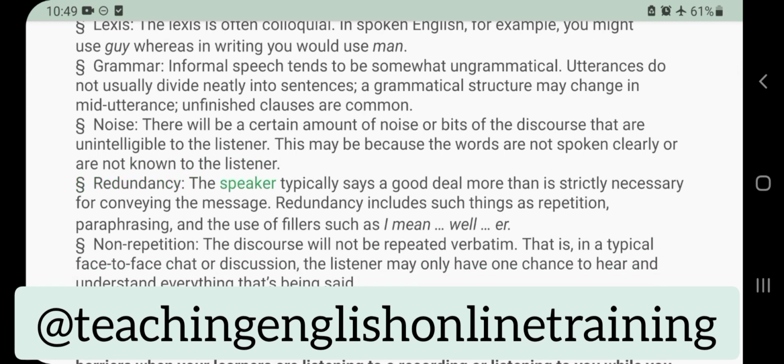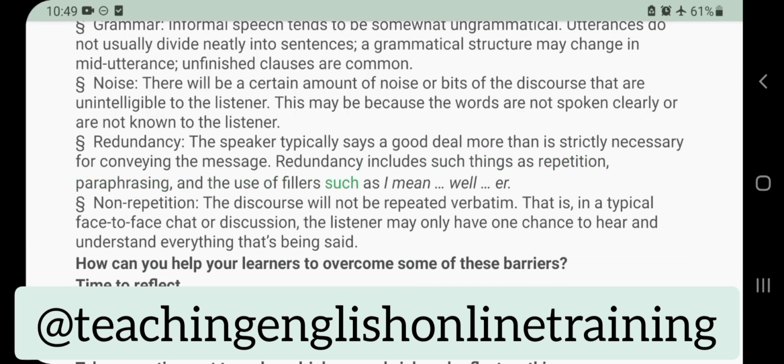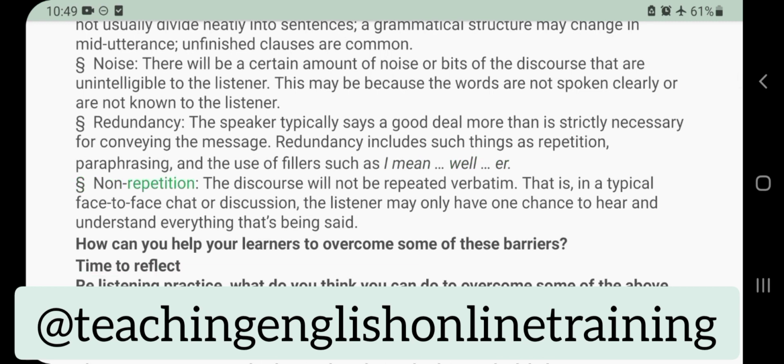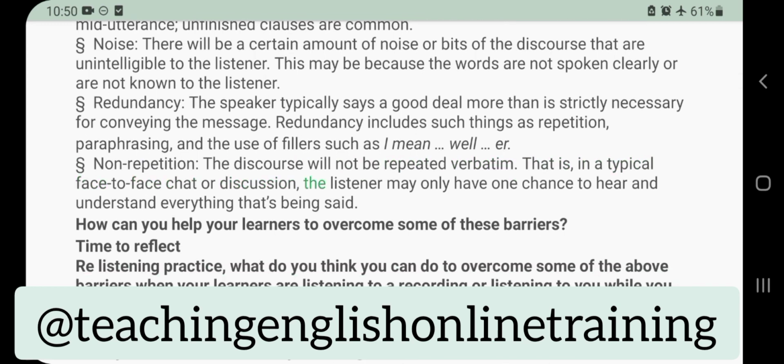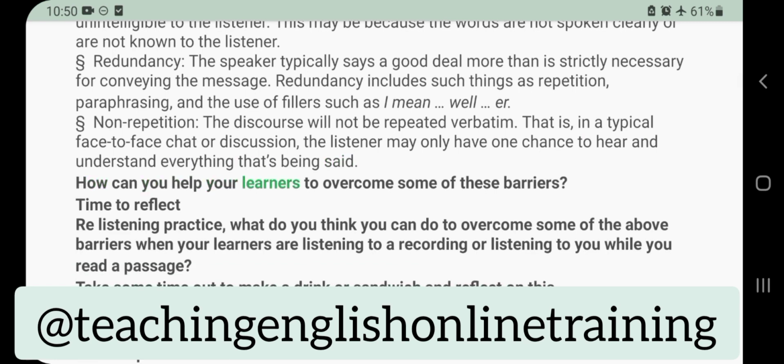Redundancy. The speaker typically says a good deal more than is strictly necessary for conveying the message. Redundancy includes such things as repetition, paraphrasing, and the use of fillers such as I mean, well. Non-repetition. The discourse will not be repeated verbatim. That is, in a typical face-to-face chat or discussion, the listener may only have one chance to hear and understand everything that's being said. How can you help your learners to overcome some of these barriers?